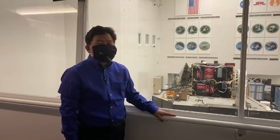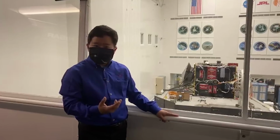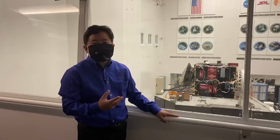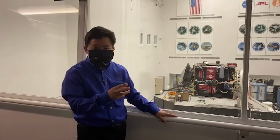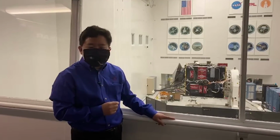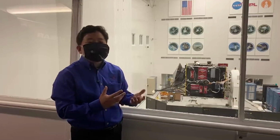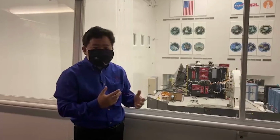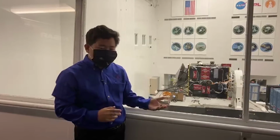Okay. So as of right now, what we believe about Psyche is that it's made about 40 to 60% metal. And we deduce that from estimates that we've made of its mass, how much it weighs, and how big it is. And from that, we can deduce its density. And from its density, we can back out that it's in the M class. It's a metallic class asteroid. Exactly how much metal there is, of course, we won't know until we get there.